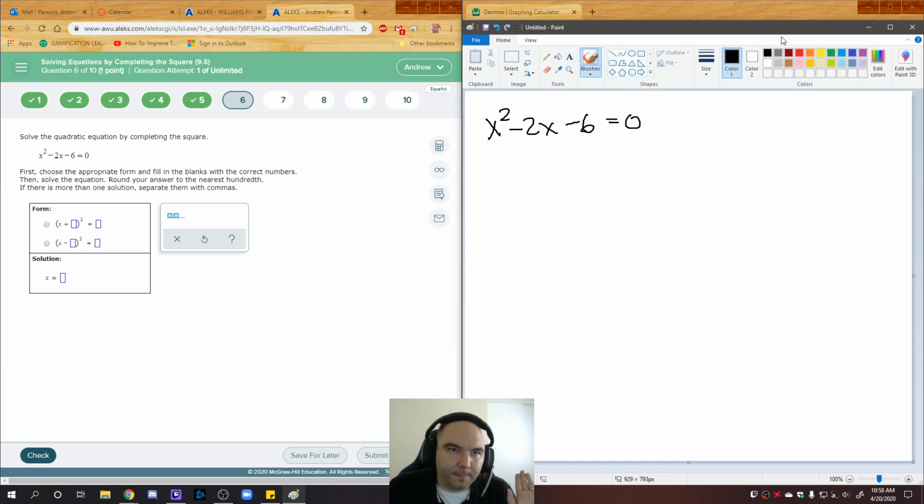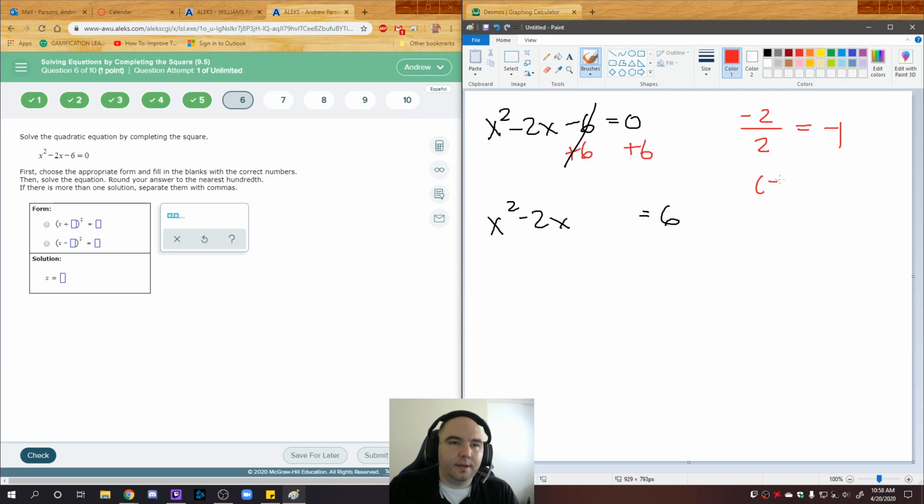So step 1. I don't like this number at the end, so I'll remove it. This time I'm adding to remove it. How nice is that? So I get x squared minus 2x, and I'm going to leave a little space, equals 6. I'm leaving a little space because we need to figure out what the perfect number is here. So half of negative 2 is negative 1. Negative 1 squared is 1. So I'm going to add 1 to both sides.